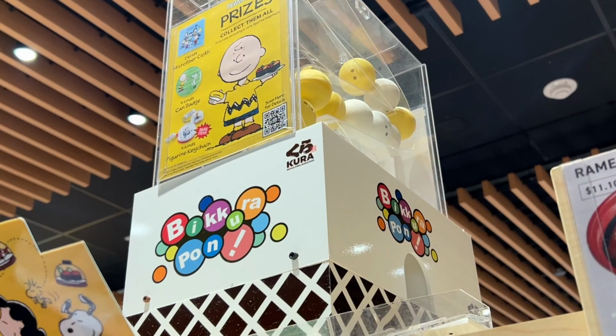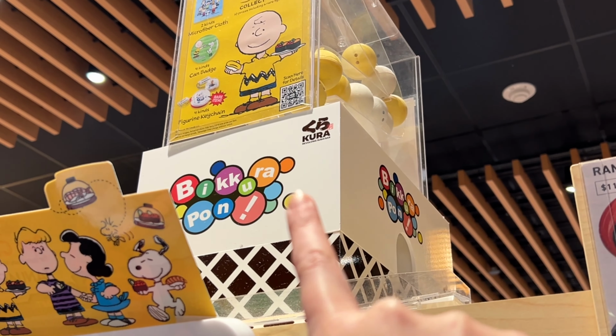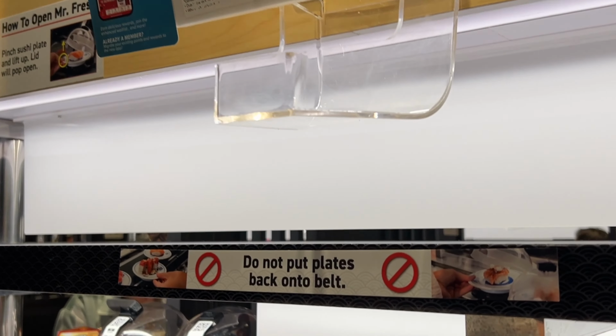Thank you. Here is a closer look at the little prizes that you can get after your 15 plates. There's a QR code that you can scan to take a closer look. The theme this month is peanuts. All right, let's start filling some.